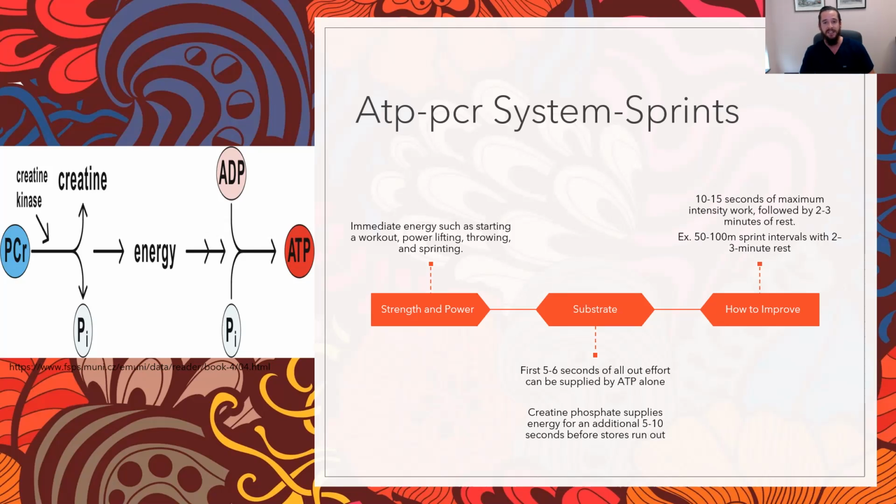After about 5 to 6 seconds, you're going to run out and we're going to need to rely on a different source. And that's where the creatine phosphate comes in. That's going to supply energy for about another 5 to 10 seconds before those stores run out, and we have to switch to the glycolytic pathway.